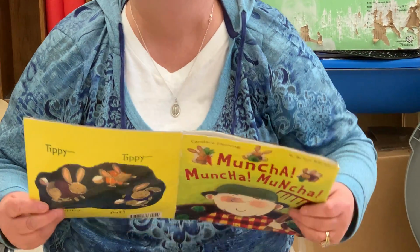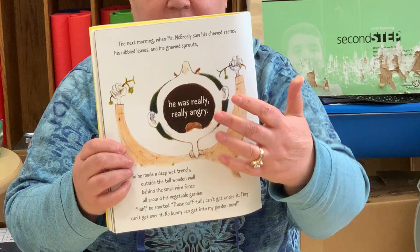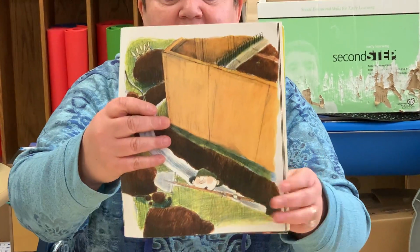Okay, the next morning when Mr. McGreely saw his chewed stems, his nibbled leaves, and his gnawed sprouts, he was really, really, really angry. Look at that. He is so angry. Look what he does now.